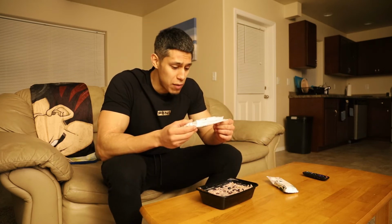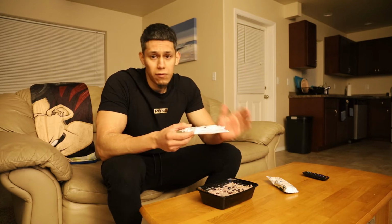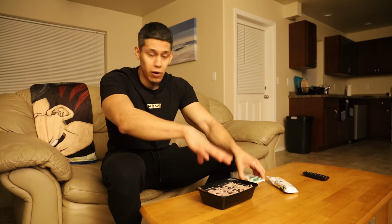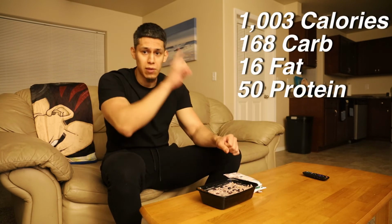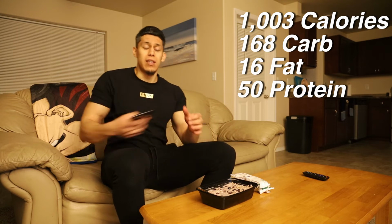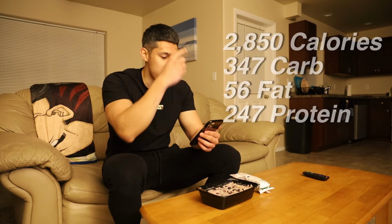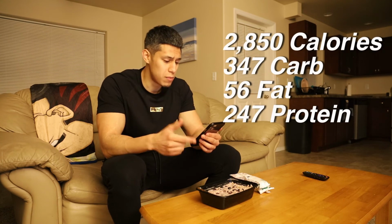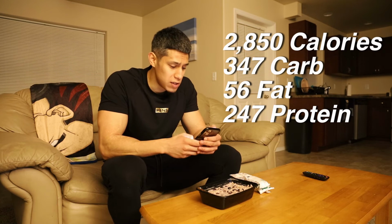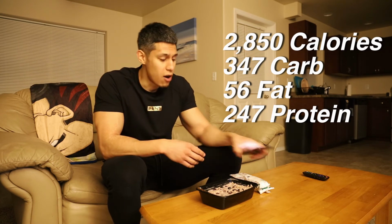Just one of these is 1 gram of fat, 19 grams of carbs, and 3 grams of protein for a total of 100 calories. Calories and macros for this entire meal, the oatmeal and the 2 bars, are going to be somewhere around the screen here. And the total daily calories and macros for the day are going to be listed right here, and that is going to be 347 grams of carbs, 56 grams of fat, and 247 grams of protein for a total of about 2,820 calories on the day.